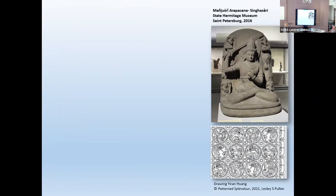We're now going to see four depictions of Mañjuśrī, the Arapacana figure. This is him now seated on the lotus throne in princely ornaments and adorned with a kain carved in a unique textile pattern, an aspect that was not noted by any other scholars, and this was really the central focus of my PhD and my book.